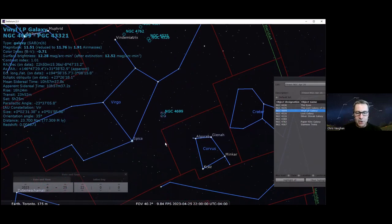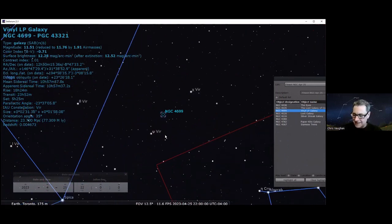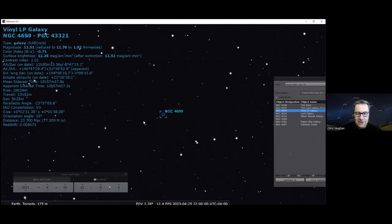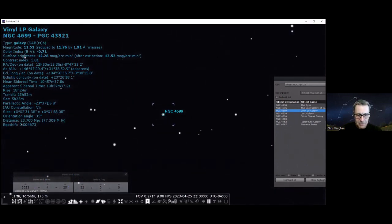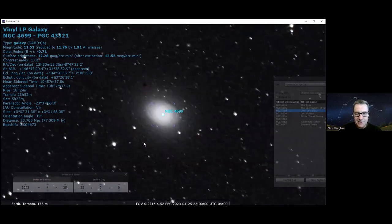Stephen O'Meara, in his book Secret Deep, I think, or Hidden Treasures, calls this the vinyl LP galaxy because he thought it looked like light glinting off an old vinyl record. So here we go. Again, Stellarium has no picture, so I'm going to bring up the deep sky survey image of it. Here we go.